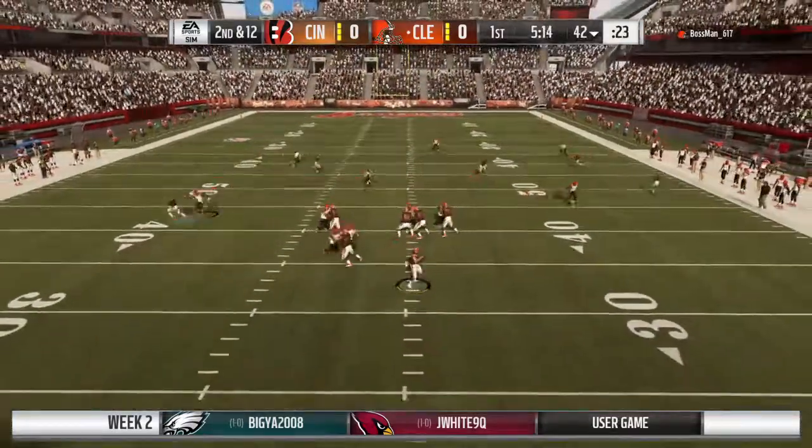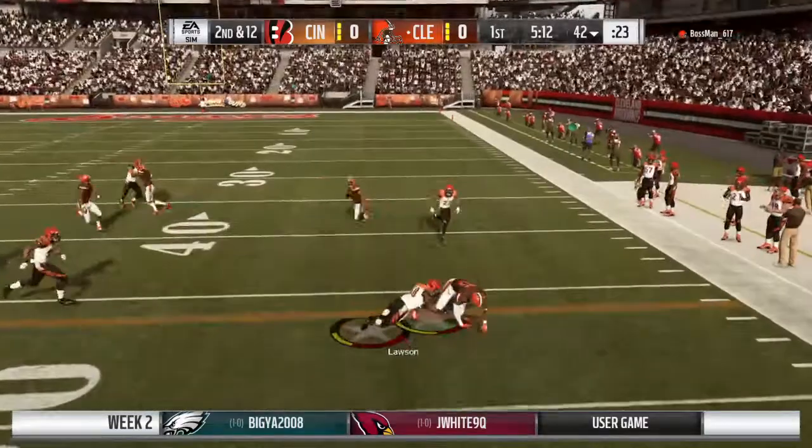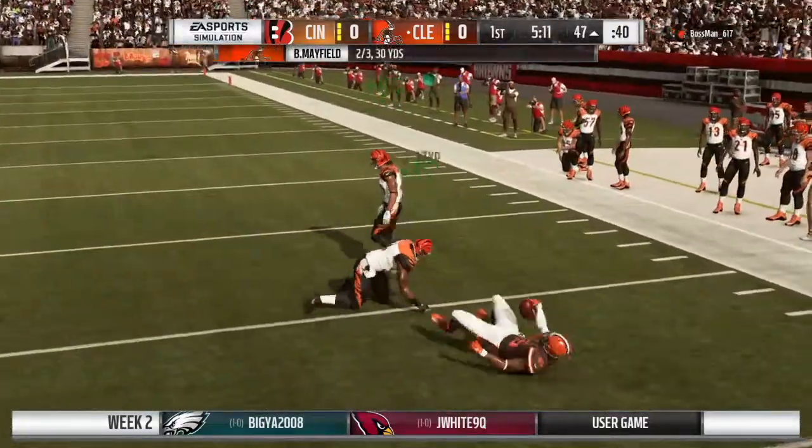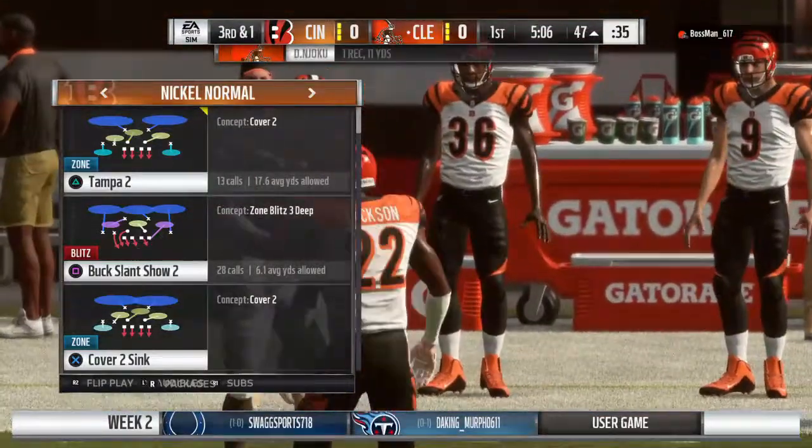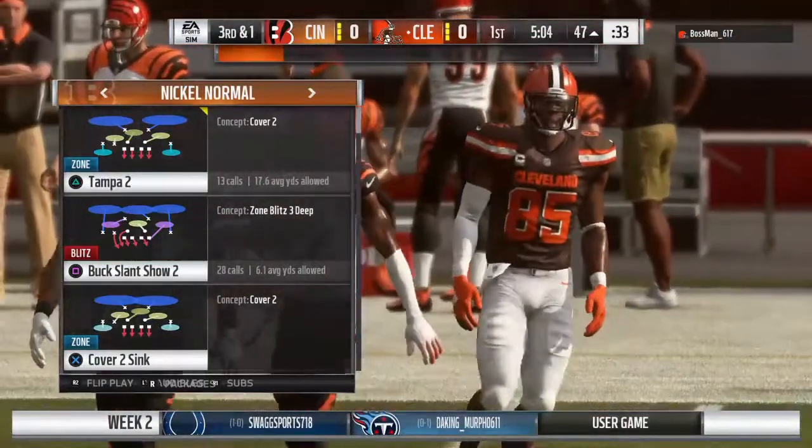Mayfield now on 2nd down. Open receiver, that's David Njoku. And he'll get it down to the 47 here. They get 11 back on that one. It leads to 3rd down.